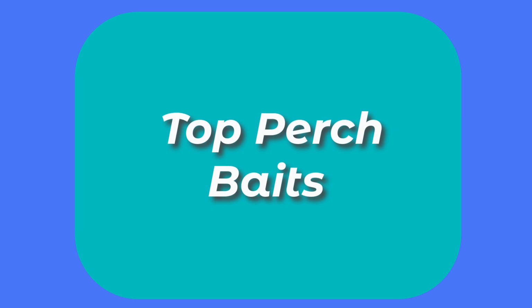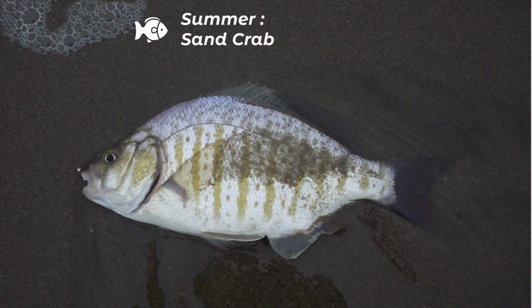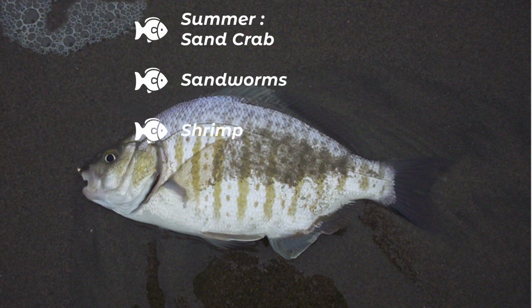So now, the question of baits. Sand crab are a bait that will work all year round, though particularly in summer, as this is when the perch will primarily be feeding on them as a natural food source. A good winter alternative to use is sandworm, though again these will work all year around. Shrimp baits can also be effective for many surf species including perch.